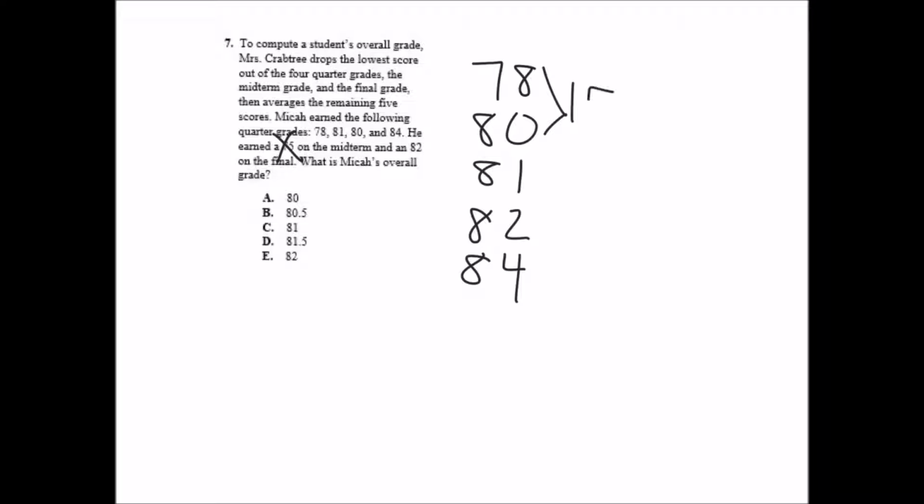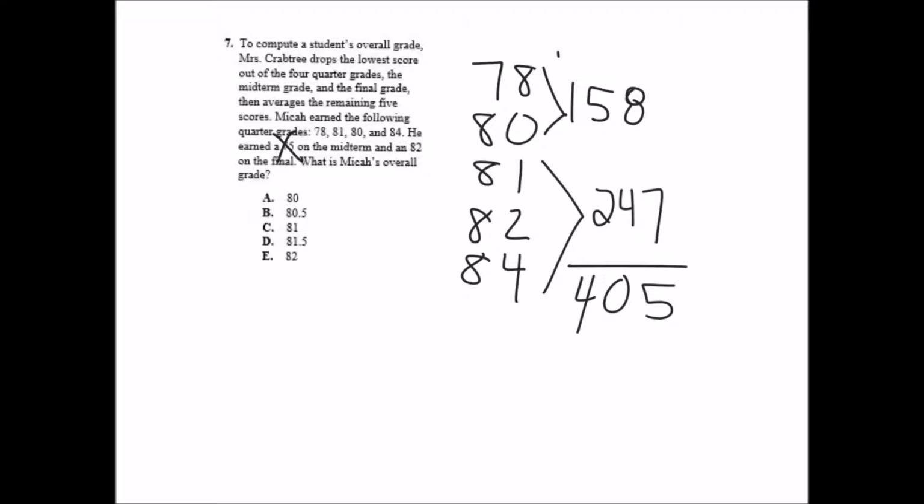So you drop the lowest grade, which is a 75. Drop that grade and find the mean from 78, 80, 81, 82, and 84. 158, 247, so 405 divided by 5 tests, 81%. The answer is C.